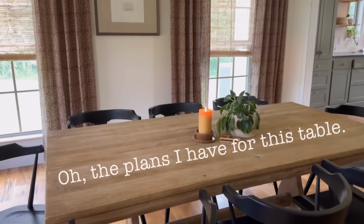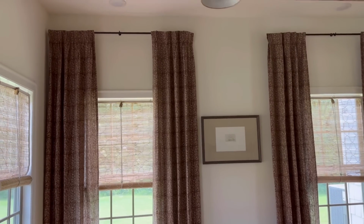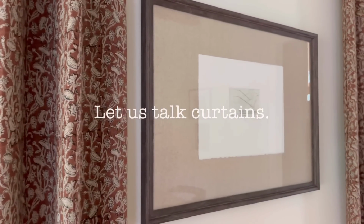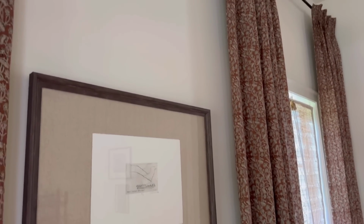I'm not gonna lie, the room is still quite boring now, but for a brief moment, let's talk about curtains, because curtains can make a big ol' impact in the room. I had my first lesson about curtains when I was about 18 years old.